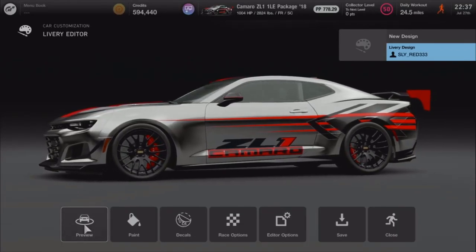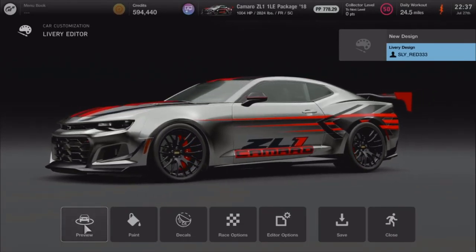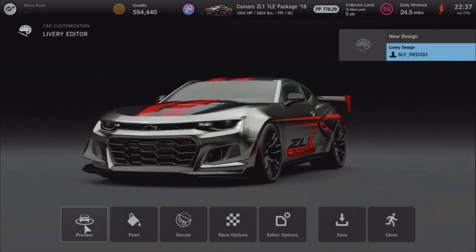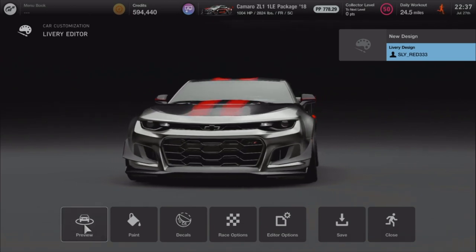Welcome back to GT7. This is SLYRED, and today we are tuning the Camaro ZL1 1LE package, the 2018.